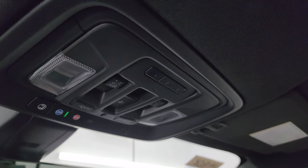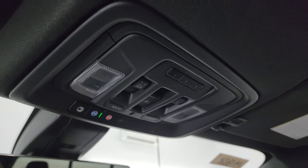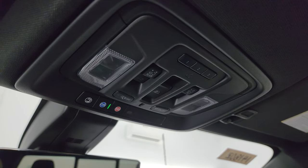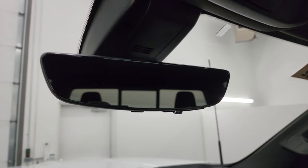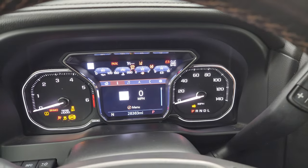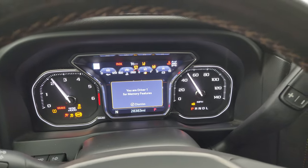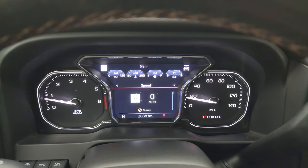You do get HomeLink buttons for your garage door, security systems and lane systems, power sliding rear window controls, map lights, OnStar and SOS buttons, and you get the rearview mirror camera. So I'll show you that in a second. Truck's got to be started for that to work, so let's start it up. Then we'll check out this mirror here, but I want to show you that there's no check engine lights or anything like that. Starts right up.